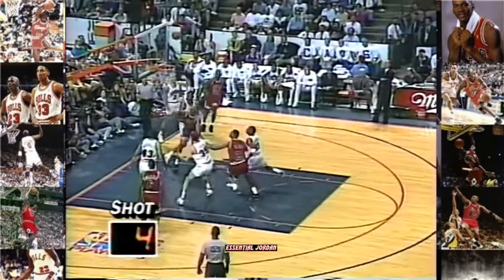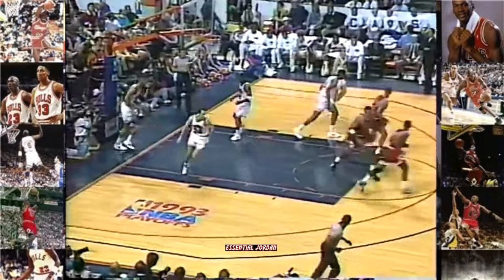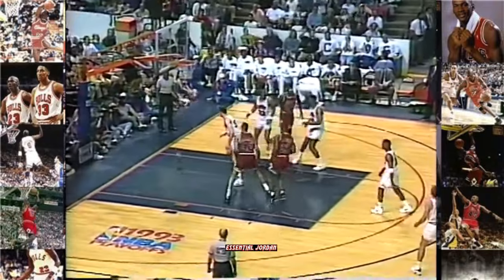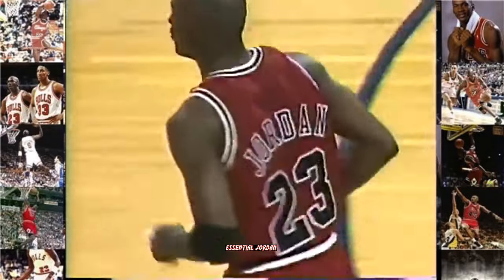Jordan ducks on the baseline. No one stops him, though. Two seconds on the shot clock with one. That'll count if it goes, and it does. It's a three. Is that typical, Jordan?